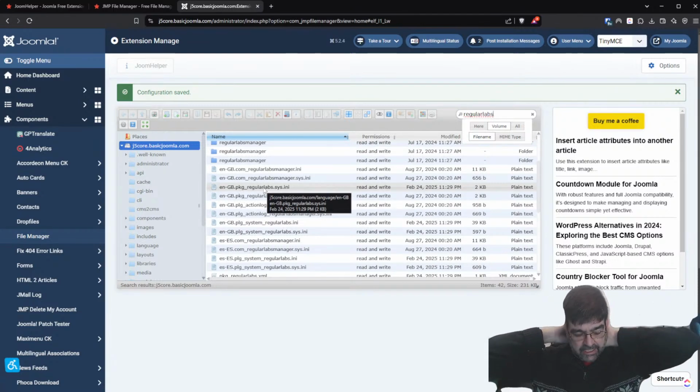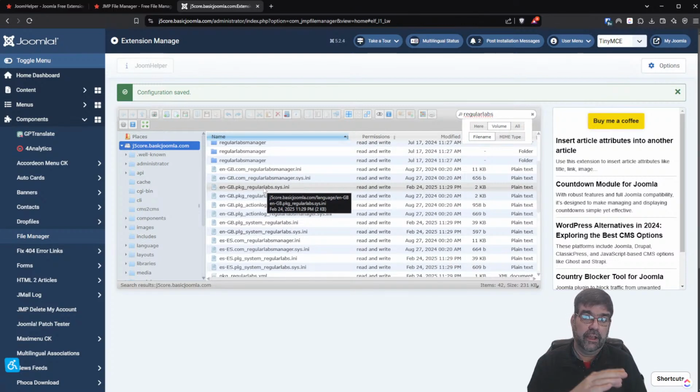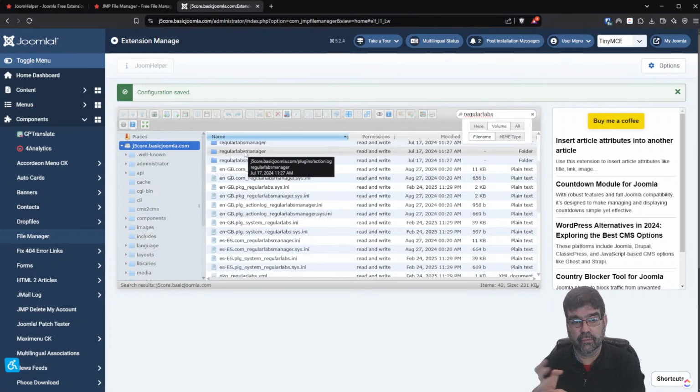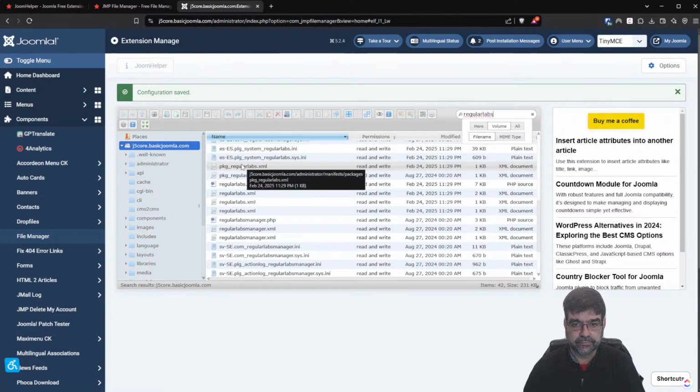Now, this is particularly handy, not to pick on Regular Labs because this is not a problem with them. But if you have a file that is discovered in your Joomla install, so there's files, there's folders, and things for extensions, but they're not in the database, you can often find them quite handily here. And the nice thing is when you mouse over this, it shows you the exact path to where they are as well. So this is a great tool to work with File Manager if you're removing things that way. It's really, really powerful.